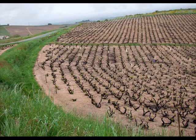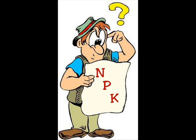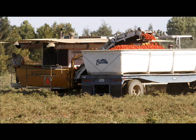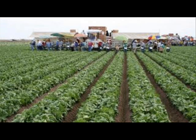Here's a vineyard in France, dying due to a lack of minerals and trace elements. So what's going on? How does this happen? I put the NPK all-purpose like the bag said. Well, let's take a look at what's going on. Every time we harvest a crop, whether it's in our backyard or in a field, we remove minerals and trace elements. We put back NPK. That's 3 out of 110 minerals and trace elements.